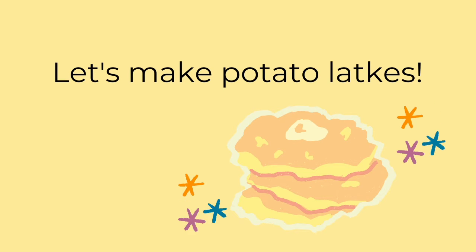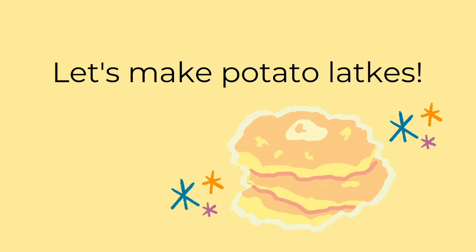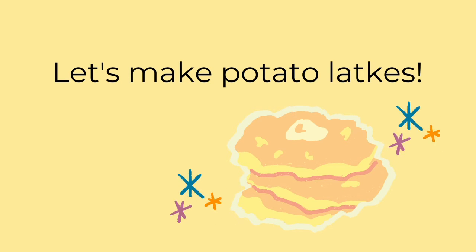Remember the harvest of the month for April? Now we're going to make a recipe that uses potatoes. We'll be making baked potato latkes, which are also called potato pancakes. Potato latkes are traditionally eaten during Hanukkah, and they originated from Germany, Austria, Russia, and Poland.